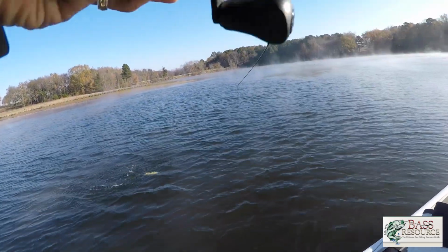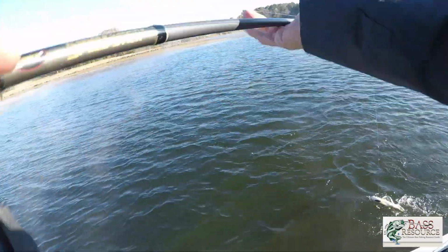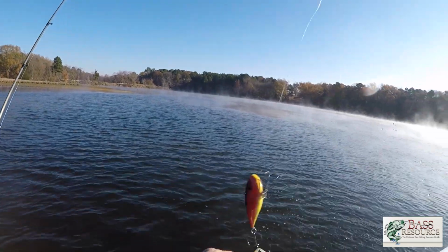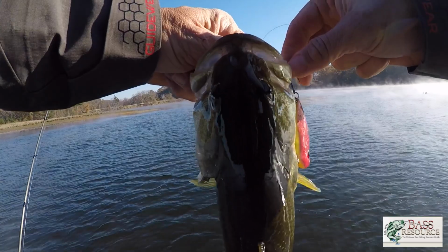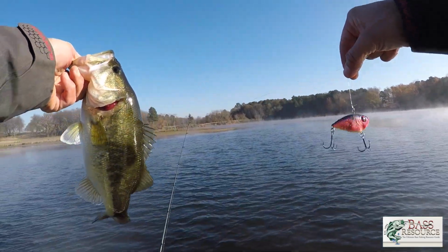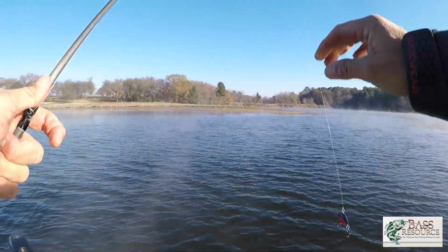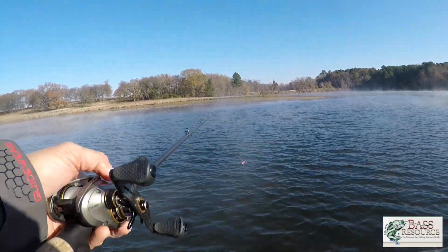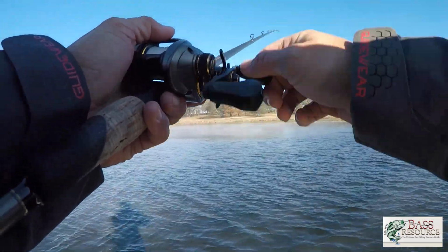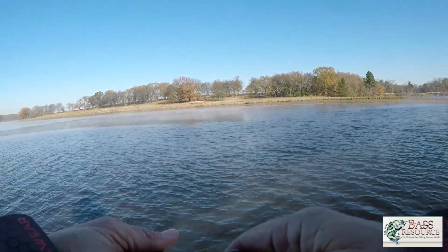I had to modify my retrieve to more of a yo-yo, and I also switched up to a crawfish. Ooh, barely got him on the outside there. But the red-eye shad on the edge of this grass out here, water's like 3.5, 4 feet, but they didn't want that straight retrieve, so I had to go ahead and try something different. I started a lift and drop, a little yo-yo, and that triggered a strike. So that was definitely my first clue as to how they want that thing presented.